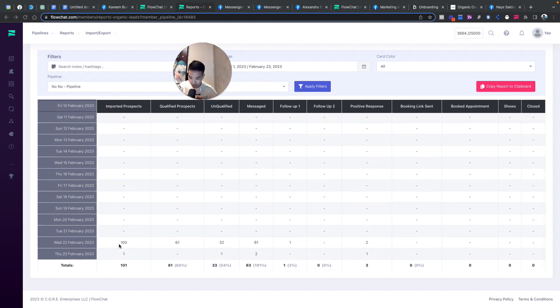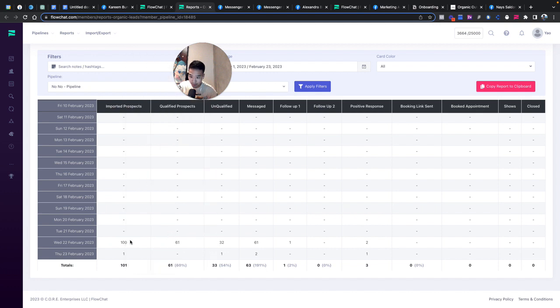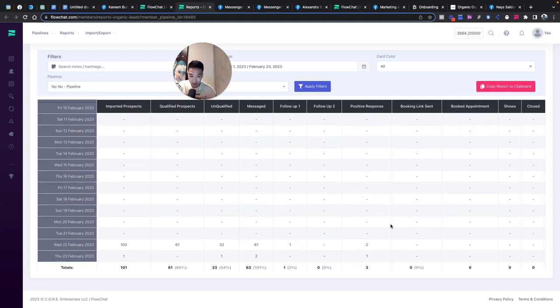All right, so Wednesday, 100 messages was imported. It shows you all the leads that you imported. Okay, she imported 100 leads. 61 were qualified. 32 were unqualified. She sent 61 messages to all the people that she found as qualified. She followed up with one, which she just started today, so there's no follow-ups, and she got 2 positive responses. Guess what? Now I can do math. There's percentages. Everything is tracked.